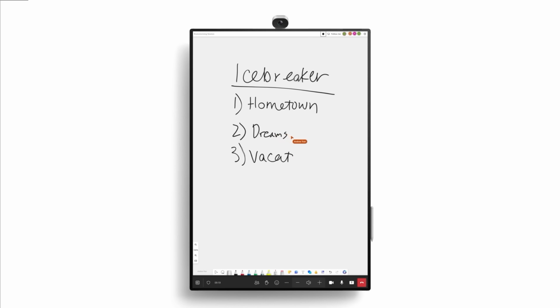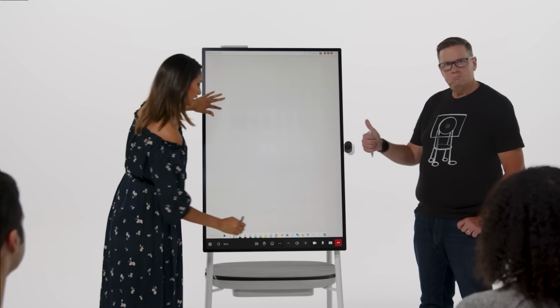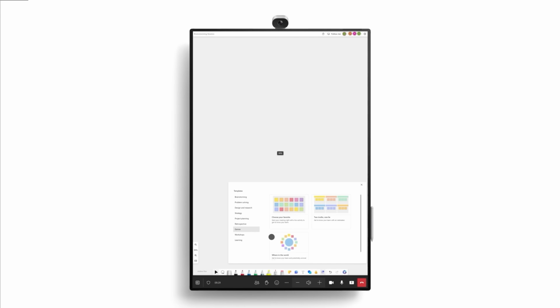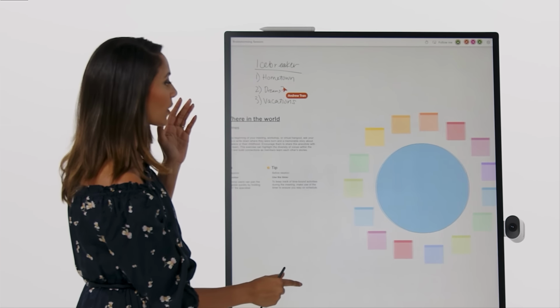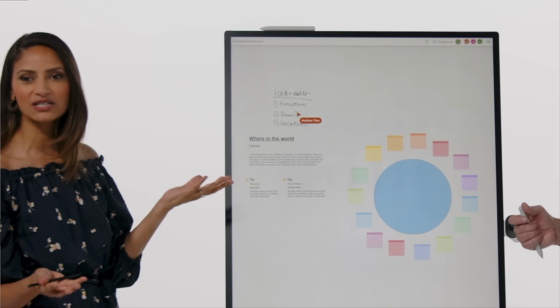Maybe we can ask vacations, and you know what, I think there's a template we could probably use. I've had someone use it before. So you go into templates, and yes, it's called Where in the World. Ooh. So yeah, we can assign stickies to each person. They can add in their ideas of where they would want to go in the world. I feel like that would be a good idea, right? Like maybe for the team huddle.